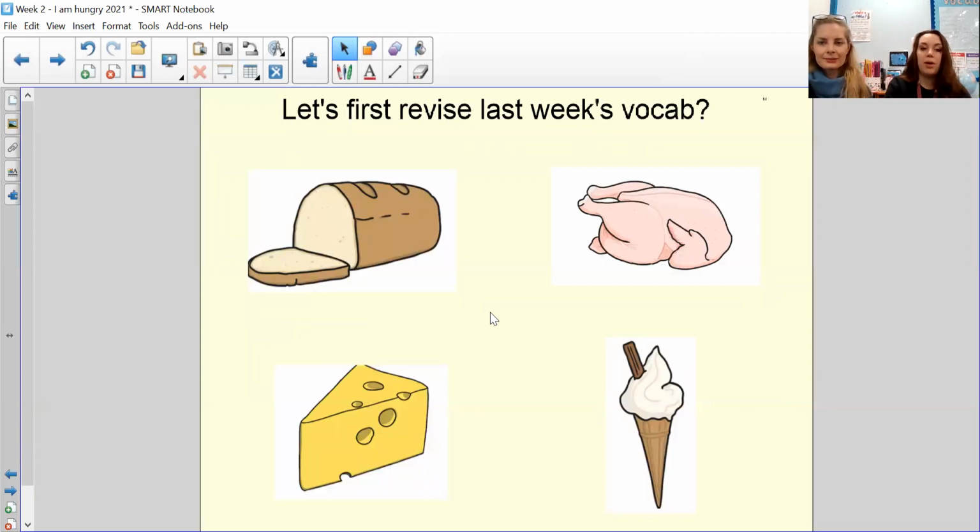Okay, so the first one is obviously bread, and in French, well done if you said it was le pain. Le pain is French for bread. And then the second one was chicken, and remember that was le poulet. Then we have cheese, and cheese is le fromage. And then we have ice cream, which is le glace. Hopefully you got 4 out of 4, remembering your French words from last week.